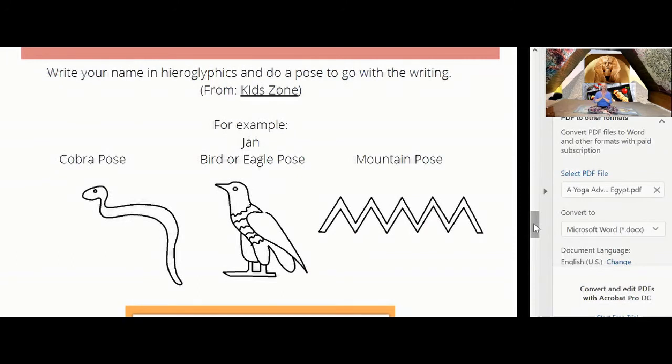Bring your hands right to your heart and let's finish with our namaste song. My little light bows to your little light, your little light, your little light. My little light bows to your little light.